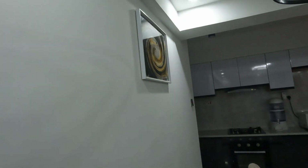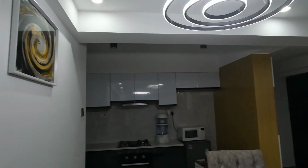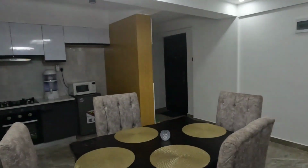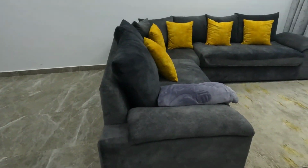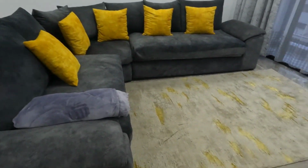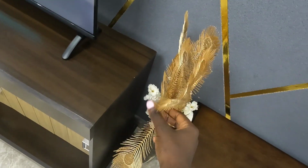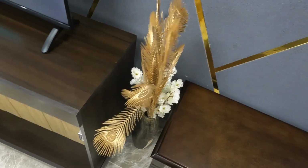Then, look at this. Look at this. Are my eyes kidding me? Oh. Then, let me just switch on the light. Hey! Look, you guys, when a village girl visits the city and sees this for the very first time, have a look at the couch, the carpet here. We have a very nice flower. You see, it's a very pretty one.